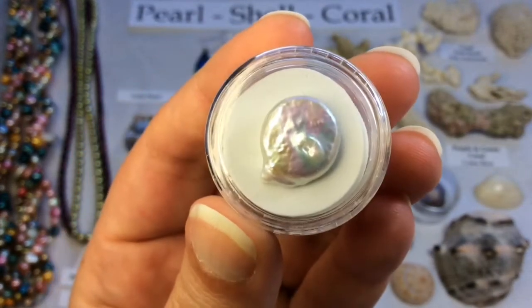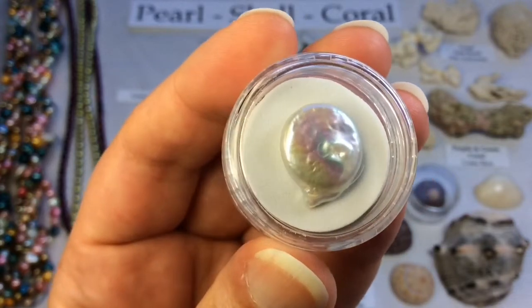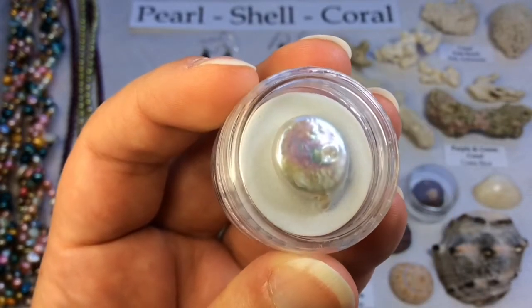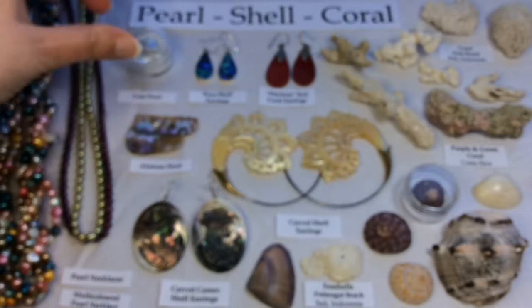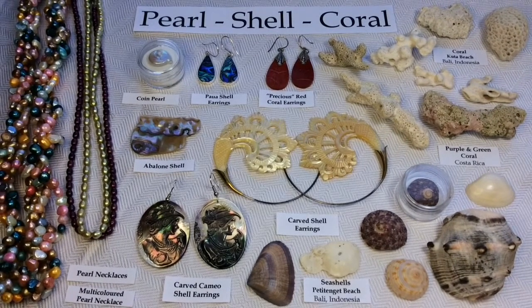So yeah, that was really neat to learn, and a little bit scarring, but I will still enjoy my specimens. They're mine now. They have sentimental value, and I will love them and cherish them, and that's the best I can do at this point. There we go. So there's Pearl. Yeah, super neat. Next up, we'll do Seashell.